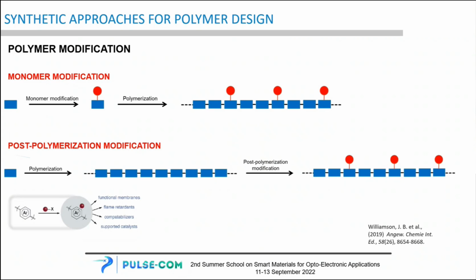Another way, let's say more traditional, is the polymer modification. It's not really as easy as it seems in this slide, of course. It can follow two different paths. One is based on the modification of the monomer. Then the modified monomer is used for the polymerization. The other one, which is more recent, is based on a post-polymerization modification, which can also be operated in a localized way. And it enables the obtainment of functional polymers or polymers with particular properties.